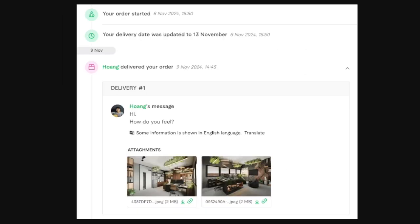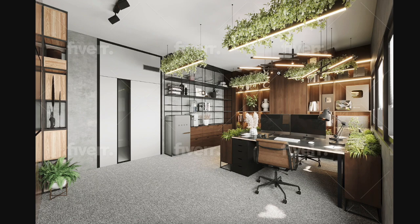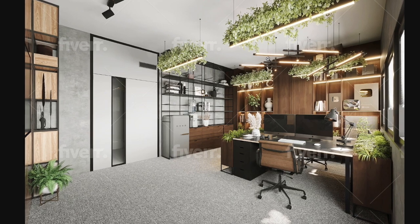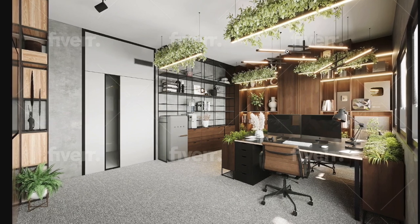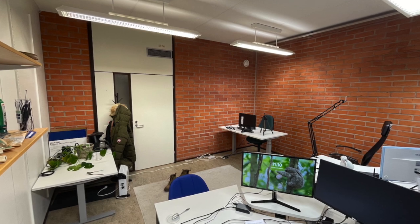And after a couple of days, she sent me the first versions of the office space. And here is the first draft of the interior design of my office space. And I think this is absolutely incredible. So it's hard for me to even understand that this is something I could actually implement into this office space based on these designs. So this is so cool to see that, okay, this room could actually look good.